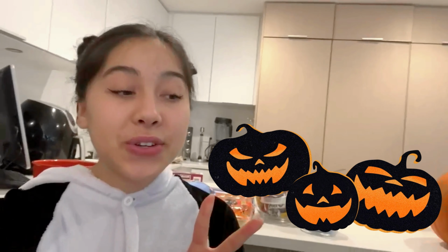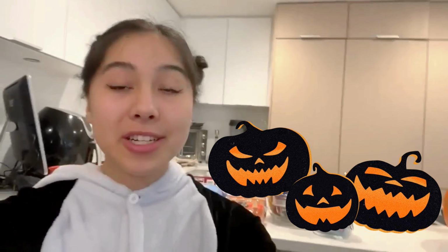For our Halloween painting activity today, we're going to be writing two animals and two Halloween related items, and we're going to put them in two separate piles. Afterwards, we're going to pick one from each pile and implement it onto the painting on our pumpkin.